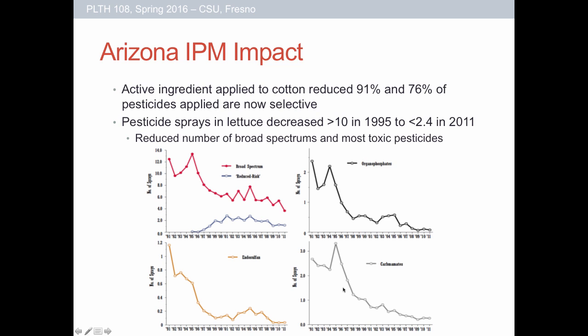So these again are the broad spectrums. Here we see the broad spectrum decrease over time and the increase in the reduced risk pesticides. Consequently, they also found that there was no drop-off in production during this change, no increase in pest damage to the crops. So they managed to maintain quality while reducing pesticide applications.